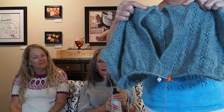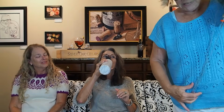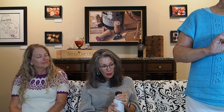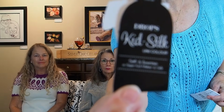God, that looks pretty on camera. Well, it looks pretty on too, I can tell you. So, yeah, just keep on going. And the yarn that I'm using is the Drops Kid-Silk Unicolor, and the colorway is Sage Green. Let's see.